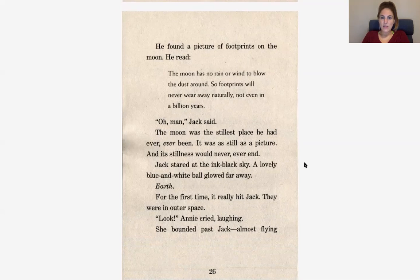He read, "The moon has no rain or wind to blow the dust around, so footprints will never wear away naturally, even in 1,000,000,000 years." "Oh man," Jack said. The moon was the stillest place he had ever been. It was as still as a picture, and its stillness would never, ever end. Jack stared at the ink-black sky. A lovely blue and white ball glowed far away. Earth. For the first time it really hit Jack. They were in outer space.